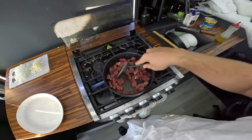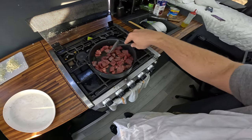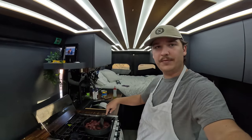So I probably should have done this in batches, but I just don't have time to wait for that, so we're doing it all at once. Get this meat all nice and browned up. It doesn't have to be cooked all the way through because it's going to sit in the stew for like 3 hours and simmer and finish cooking.